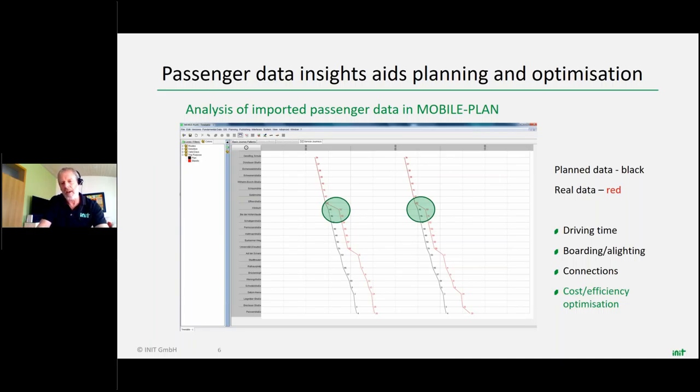And here we're looking at a couple of bus routes. So in black, what was planned, in red, what's actually happening. And you're able to drill down to individual stops, and you're able then to, with statistical tools in the planning, take the impacts of passenger behavior and changes of passenger behavior over time. So if there's an event, for example, you can see the difference between school days and non-school days. If there's a special event or something changes in your system, it may have impacts on your dwell times, etc.